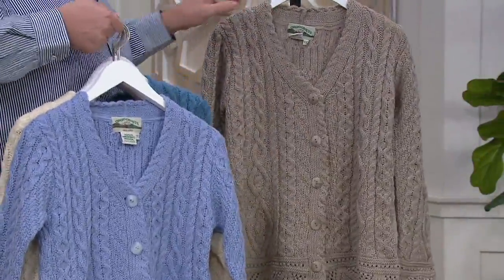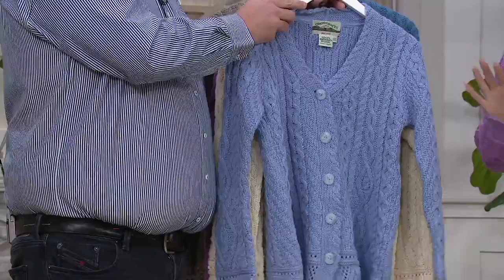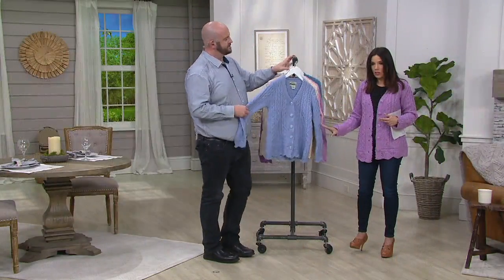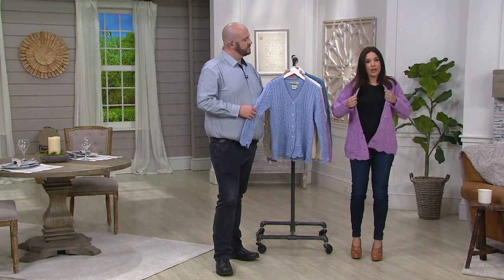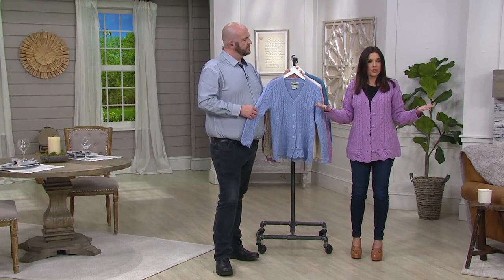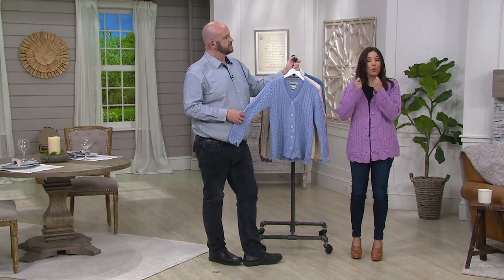It's a really flattering sweater. It's just a very, very simple shape. Now the sweater itself, there's nothing simple about it. You can see all of the gorgeous cables and all this knitwork. But when it comes to just the shape of the sweater, it's super easy. It is your classic cardigan. Looks great with a white shirt under it.